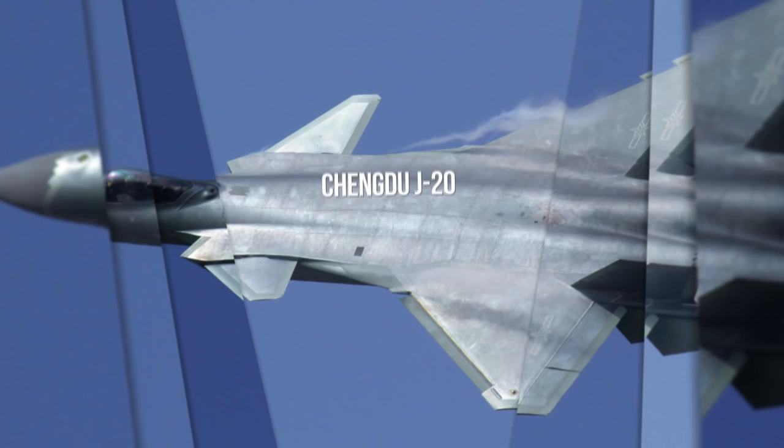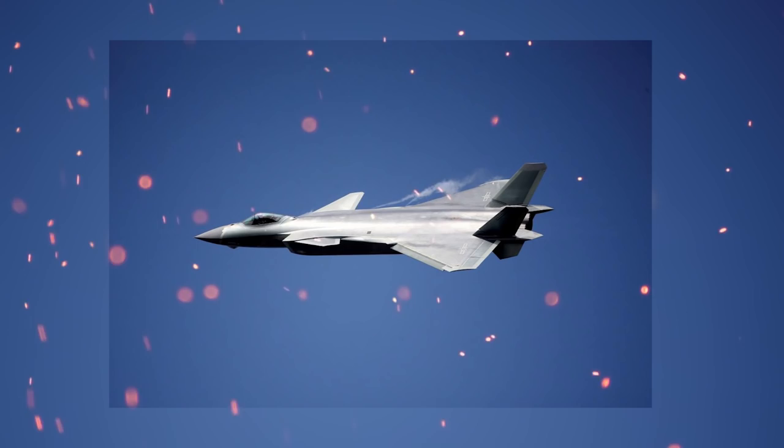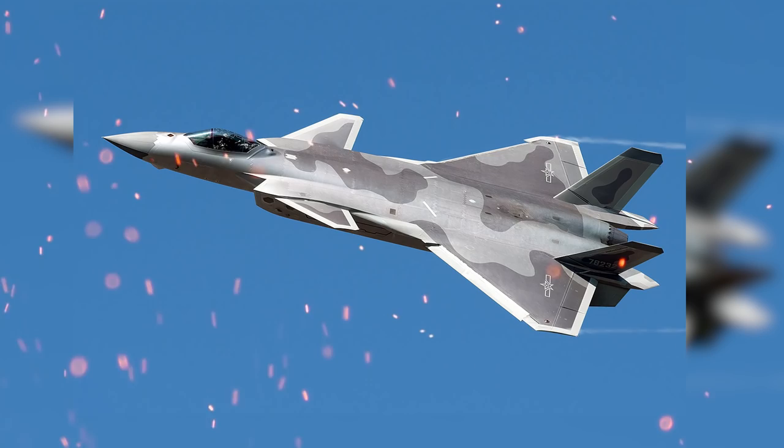Chengdu J-20. China has put the world on notice with its newly developed Chengdu J-20. It is a single-seat, twin-jet, all-weather, stealth 5th-generation fighter aircraft developed by China's Chengdu Aerospace Corporation for the People's Liberation Army Air Force.